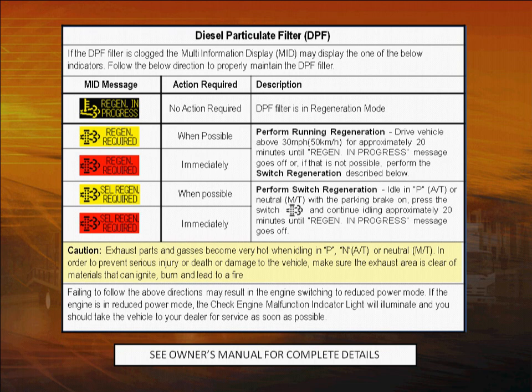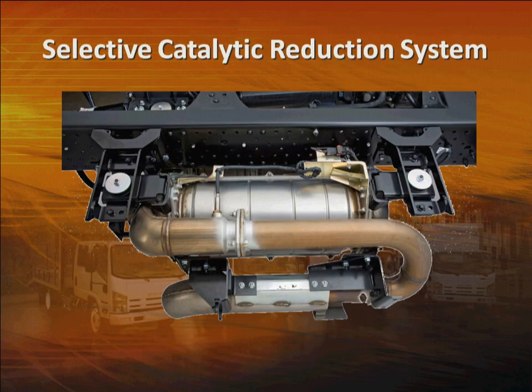Now, let's take a look at the Selective Catalytic Reduction, or SCR system. This system uses diesel exhaust fluid, or DEF, to remove smog-causing oxides of nitrogen from the exhaust. Like the DPF system, there's very little you have to do. Just monitor it through the MID and refill the fluid every now and then.